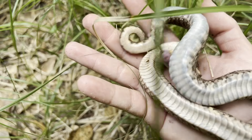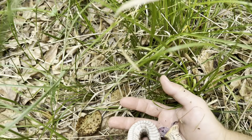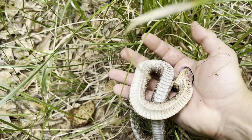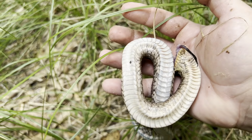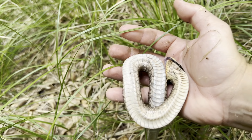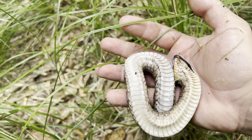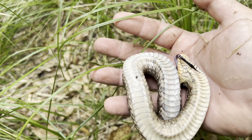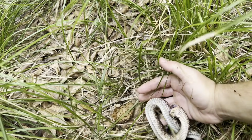It's not totally ideal for this to happen, but it's really not super detrimental or anything to the snake. Just kind of a temporary defensive position, but she'll definitely come back to normal very soon. She crapped everywhere too. All kinds of musk.